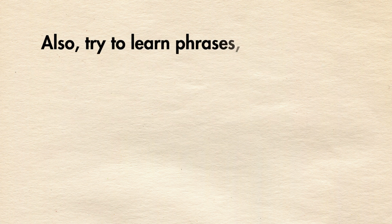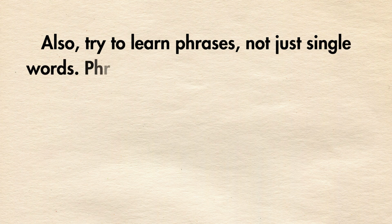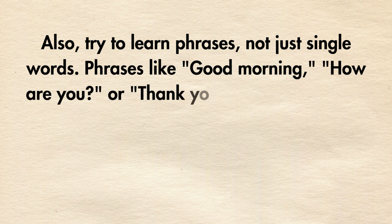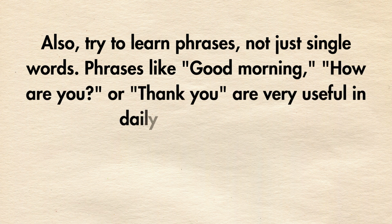Also, try to learn phrases, not just single words. Phrases like good morning, how are you, or thank you are very useful in daily conversations.